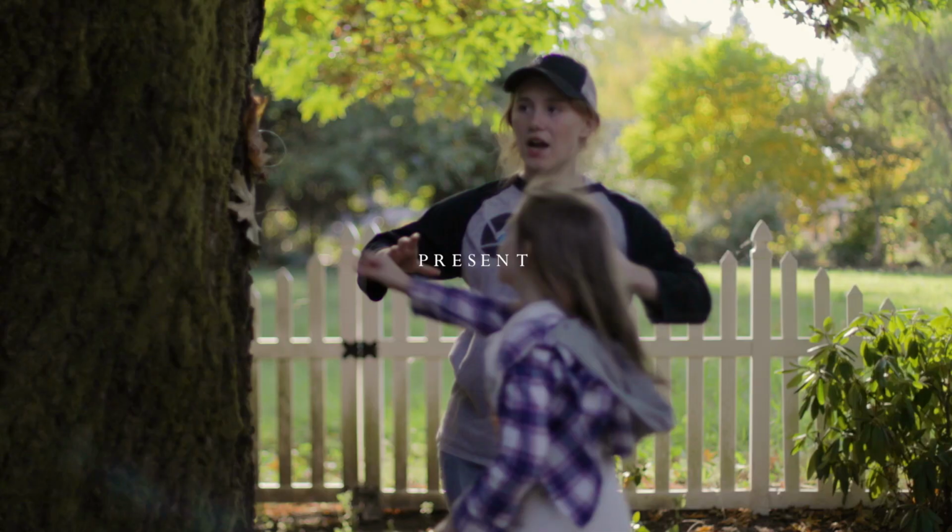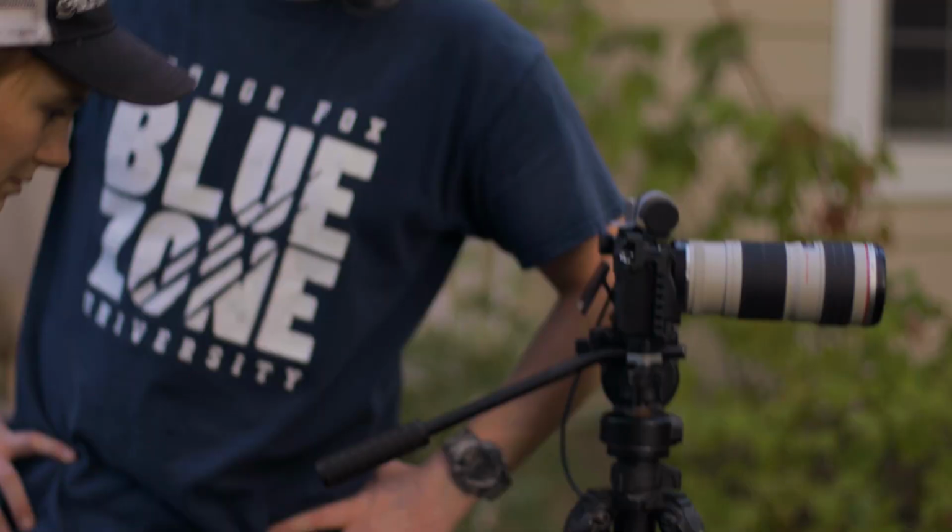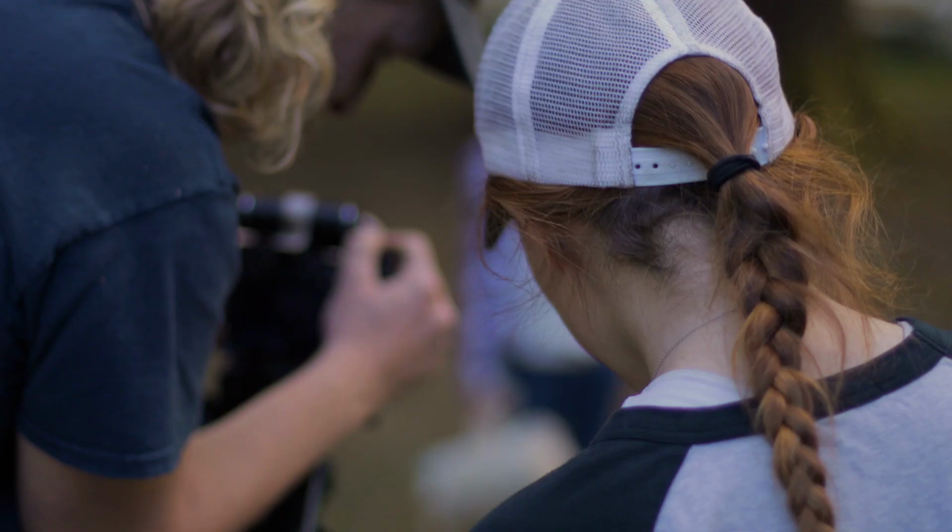You can make something that is good with not so great equipment. But if you have great equipment, then you have the ability to make something great.